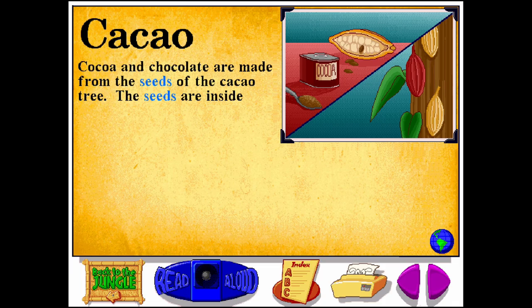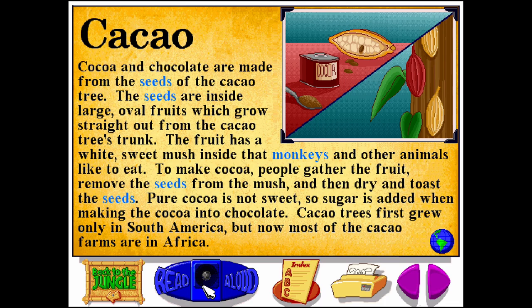Cacao. C-A-C-A-O. Cocoa and chocolate are made from the seeds of the cacao tree. The seeds are inside large oval fruits, which grow straight out from the cacao tree's trunk. The fruit has a white sweet mush inside that monkeys and other animals like to eat.